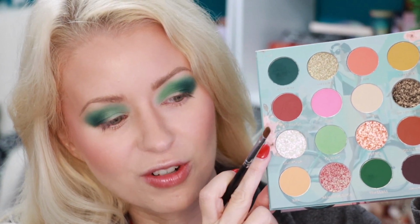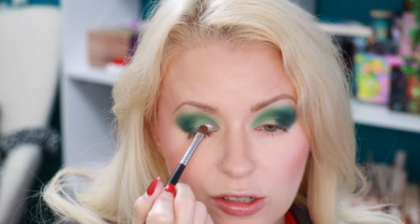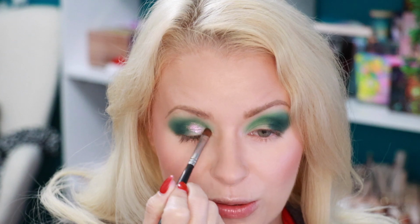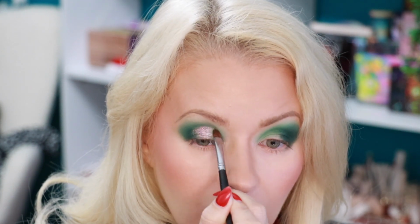Now I definitely want to try this shade right here. This shade is called Glamour. You can see that this has a bit of a pink reflect to it, which I don't mind because pink and green look beautiful together. This shadow has a little bit of texture to it, which is fine. And I'm not getting any fallout, which is even better.